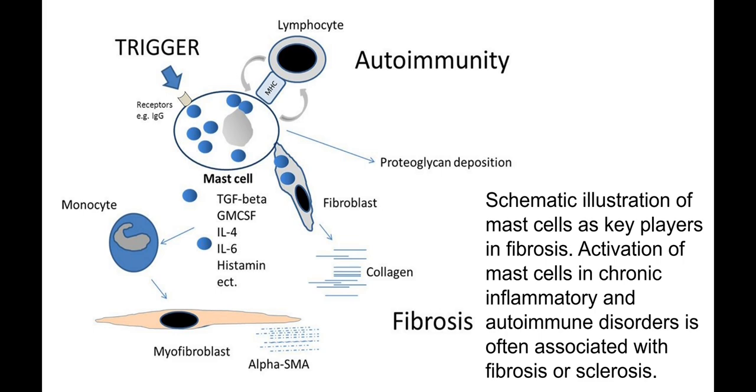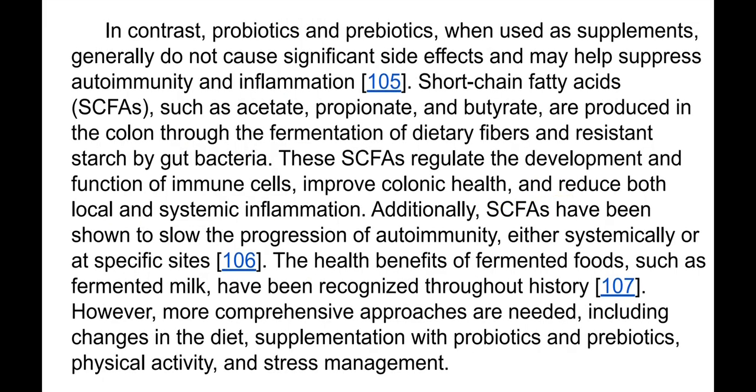hyperactivity of fibroblasts. In contrast, probiotics and prebiotics, when used as supplements, generally do not cause significant side effects and may help suppress autoimmunity and inflammation. This is again very interesting information, that things which are not supposed to be anti-inflammatory substances do help and suppress autoimmunity and inflammation.